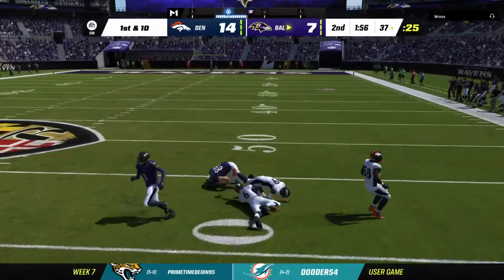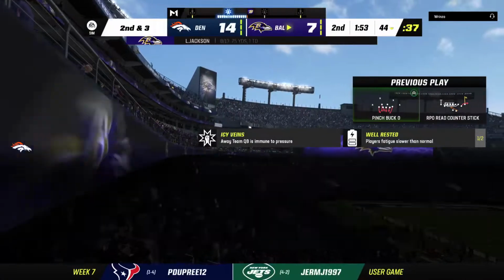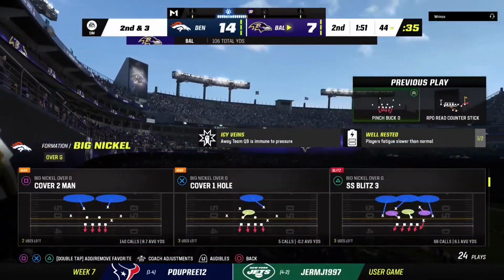Slings it to Andrews, and it's complete. The tight end has it. And this will be stopped at the 44. That one good for 7 yards.